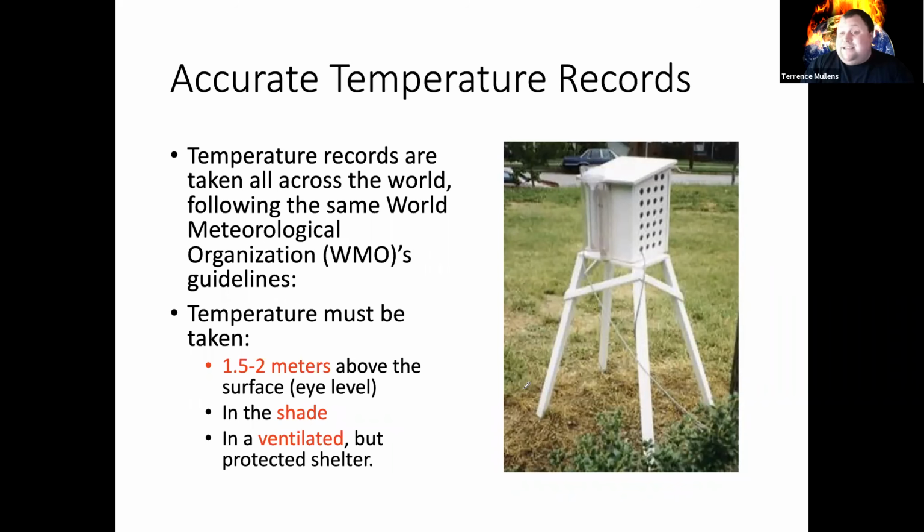Now, all of that being said, these are the first accurate temperature records. And this standard was established by the World Meteorological Organization. There are over 140 member nations around the world, pretty much the entire developed world, and many of the big players in the developing world are members of the WMO. And the WMO says, hey, we all need to do it this way. That way we can accurately compare our data to one another.